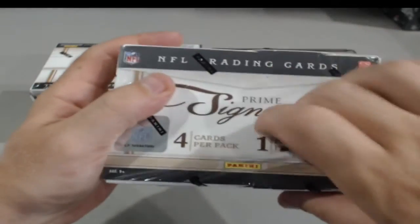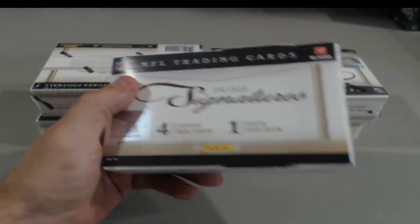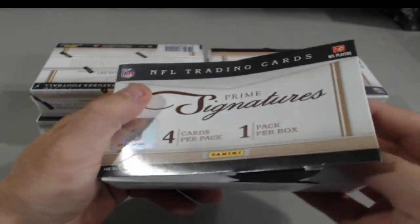One pack per box. You get one autograph per box. A lot of them are on card. You get two base cards and usually a prime proof parallel.